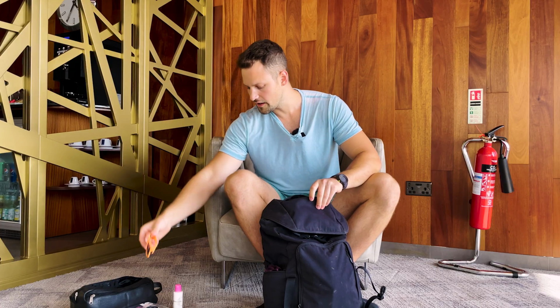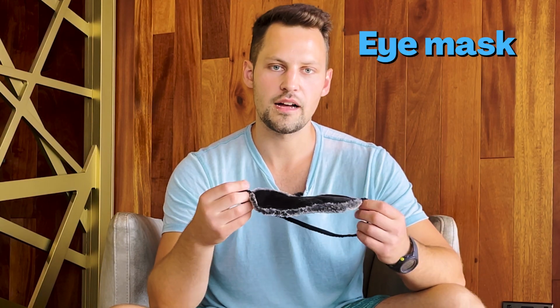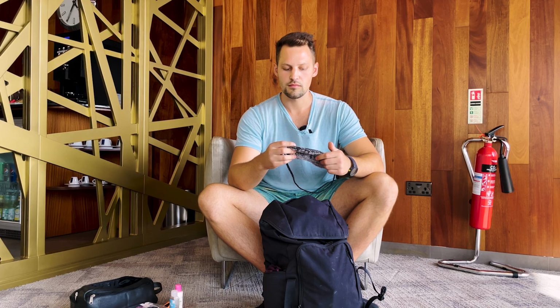What do I put at the top? Important stuff that I need to get to quickly. Sunscreen, just in case I'm burning. Sunglasses, my famous orange sunglasses. Antibacterial. This is so important. This is to block out sunlight. And I've used this probably 3 or 4 times on this trip already in the last 2 weeks. Really good for blocking out sunlight.